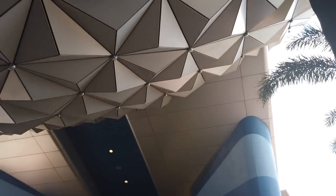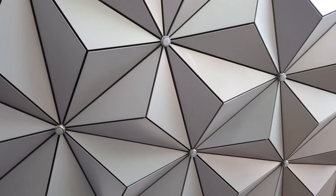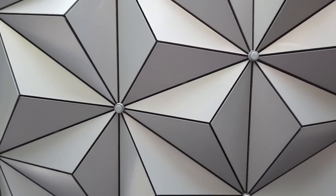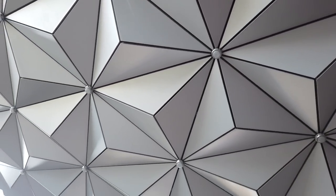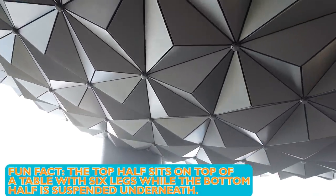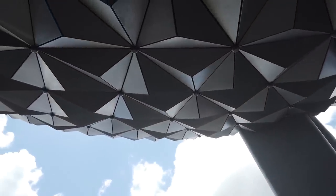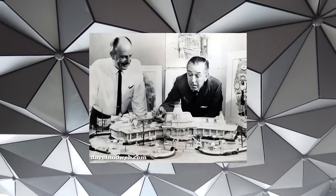And before we talk about the attraction Spaceship Earth, we gotta talk more about the structure. For starters, people said it would be impossible to make a geodesic sphere that hangs in the air this way, until legendary Imagineer John Hench, who is also responsible for designing Space Mountain, figured out that if they basically cut the sphere in half and had a table in between the two of them, then the bottom portion of Spaceship Earth could be hanging and the top could be supported by the beams. I'm not an engineer, but what you need to know is that John Hench is a genius and he's the one who figured out how to make this structure.